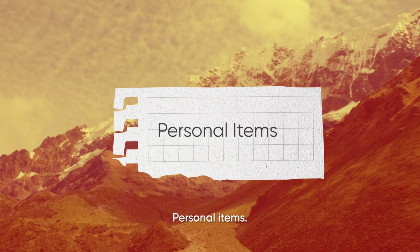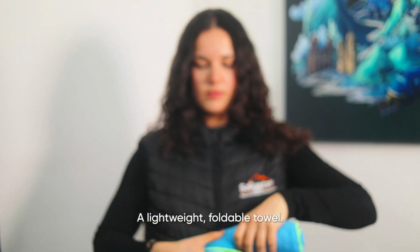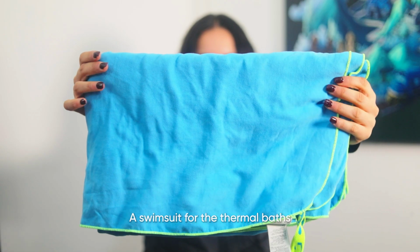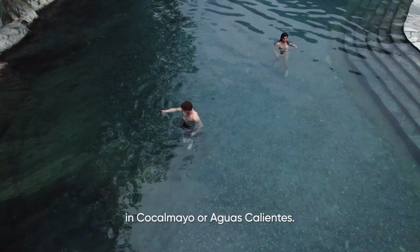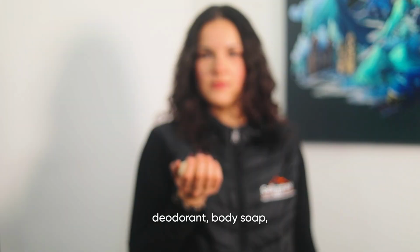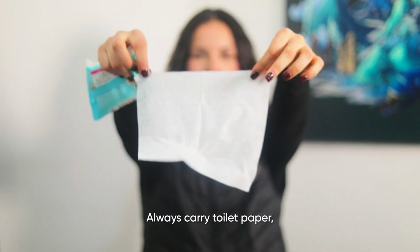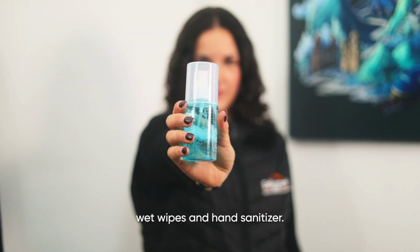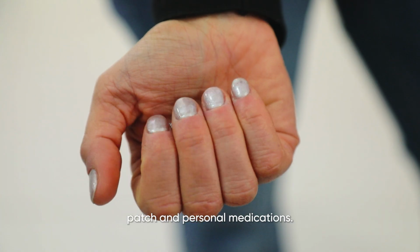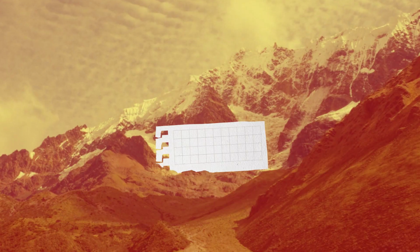Personal items. Don't forget your personal items. A lightweight foldable towel. Microfiber towels are ideal as they dry quickly. A swimsuit for the thermal baths in Cocalmayo or Aguascalientes. Personal toiletries: deodorant, body soap, toothbrush and toothpaste. Always carry toilet paper, wet wipes and hand sanitizer. A small first aid kit with bandages, blister pads and personal medications. An extra bag for dirty clothes.